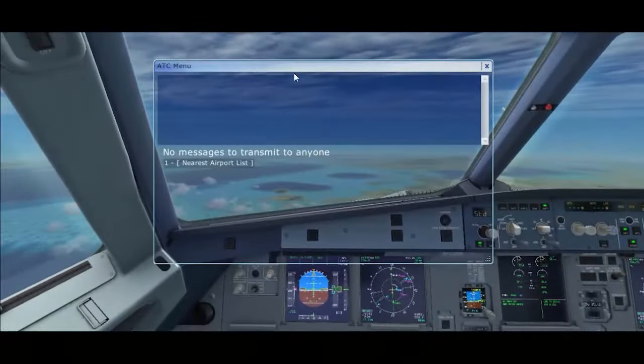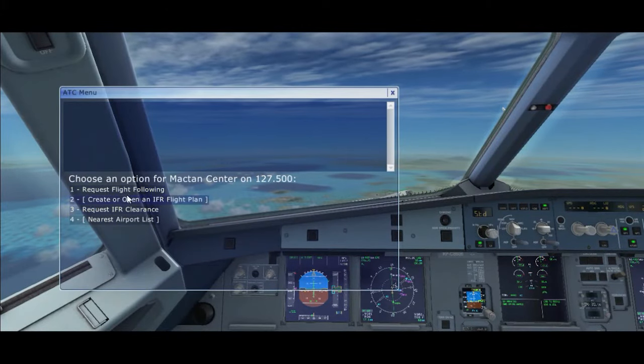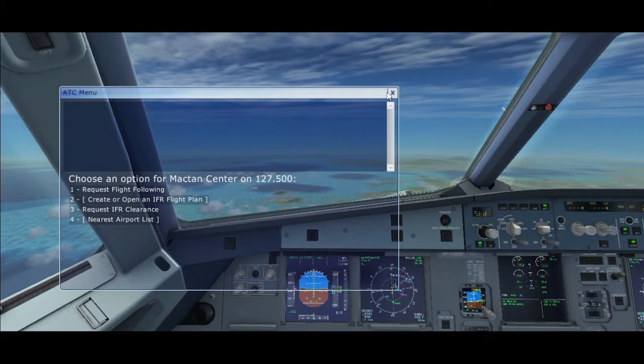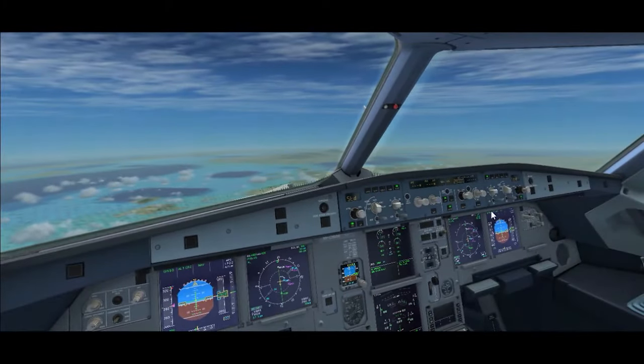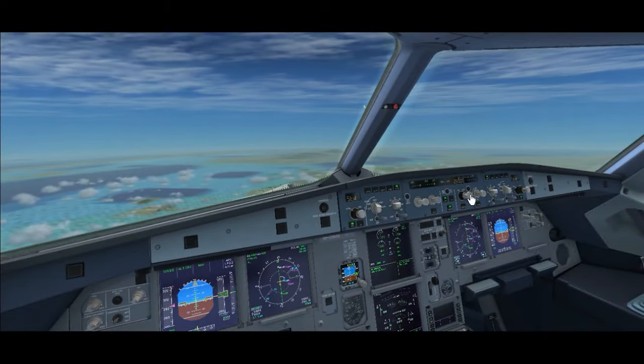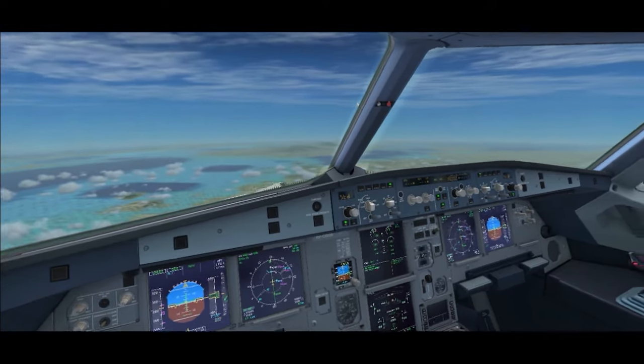Okay. In the ATC menu, we could select the... Philippine 9071. Descent and maintain flight level 190. Just want to maintain flight level 190, Philippine 9071. Okay, so we are requesting to descend to flight level 190.